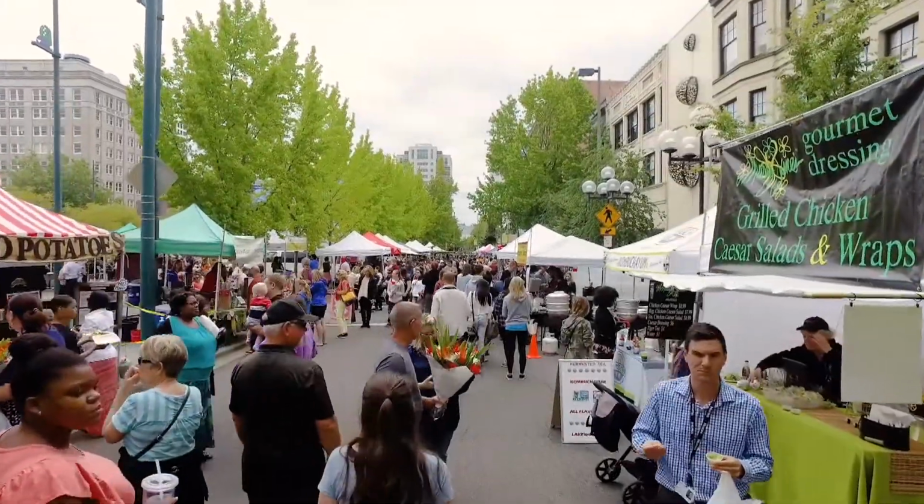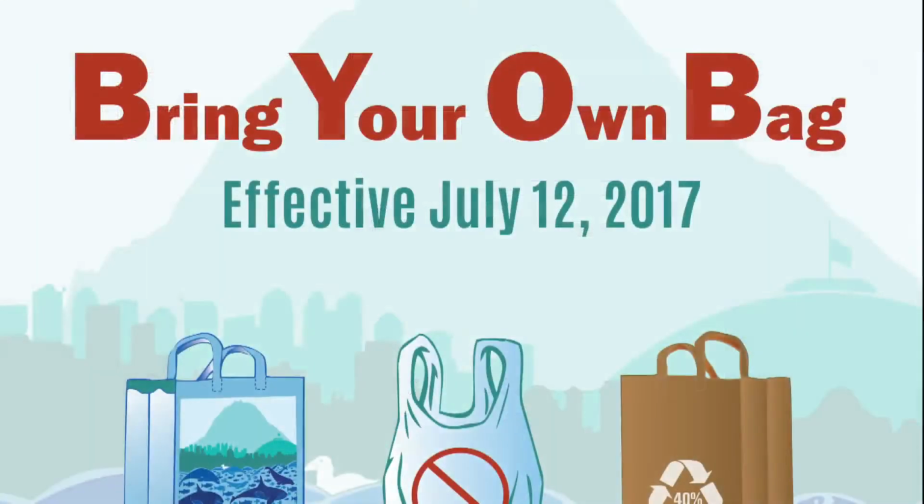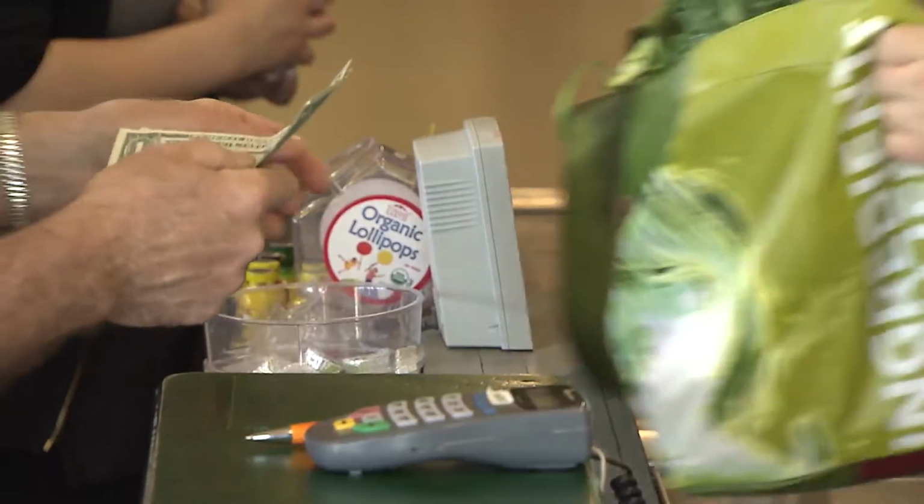The farmers markets are opening for the season, the city has new tools for small businesses, and the Bring Your Own Bag ordinance is getting closer to implementation. All that and more on this edition of Tacoma Report.